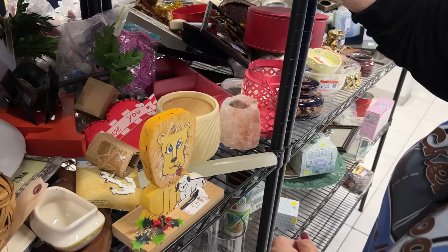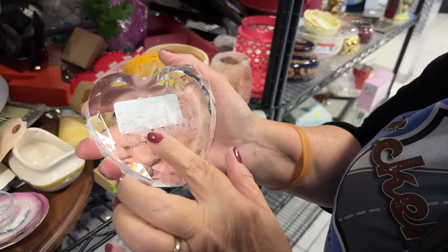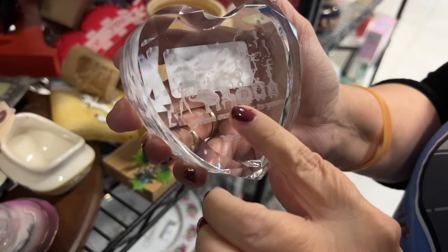Yeah, no markings anywhere on it. How much is it? It's $2. And I don't see any chips. But I love the little animals. So you have like a... Look at the elephant with the umbrella.